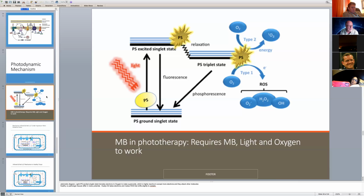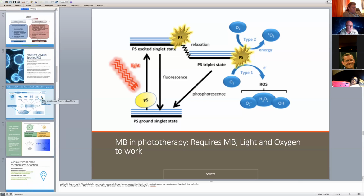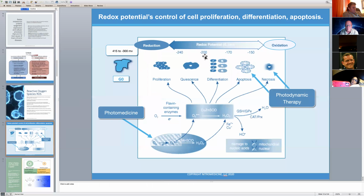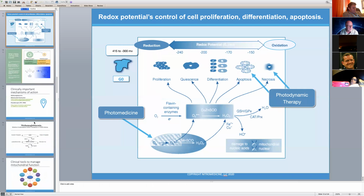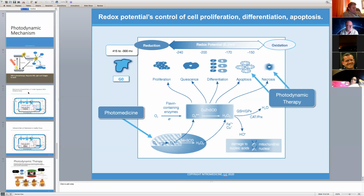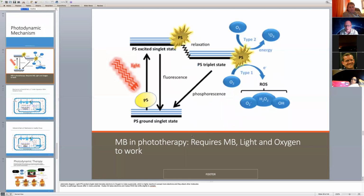And if I refer back to this slide really quickly, this is the implication of that, right? So we're moving things to the oxidation side, and that's why we can use it for photodynamic therapy. We can push it into this minus 150 millivolt range that triggers apoptosis and that genetic process. So that's what photodynamic therapy is, and that's how it's used to treat cancers and really kill other cells, whether they're pathogens or not.